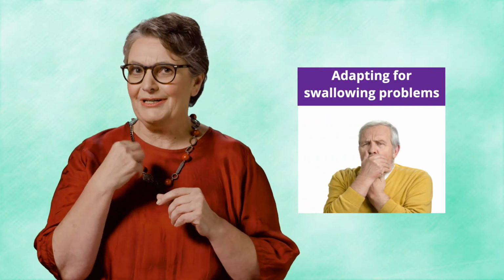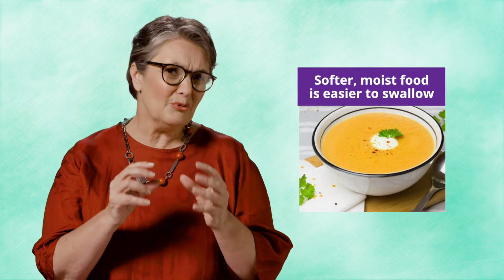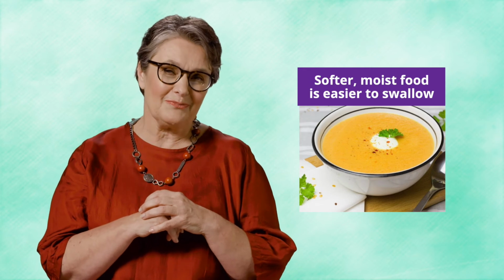Coughing a lot during or after eating can be a sign of swallowing difficulties. Alongside this, you might notice that they start to avoid certain foods. If you notice these signs, do report them. It may be time for an assessment by a speech-language therapist and the introduction of modified textures. Softer, moist foods are easier to swallow. When someone's been identified as needing a modified textures diet, it's really important to support them to follow that diet consistently. Ashley Farr is a speech-language therapist, and Ashley's going to explain a bit more about modified textures for us.